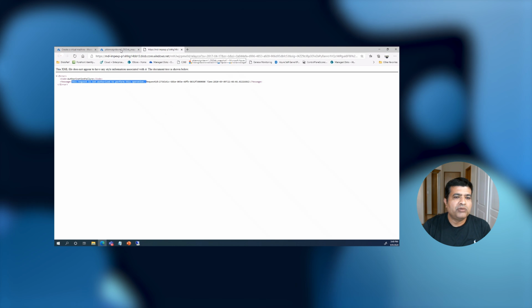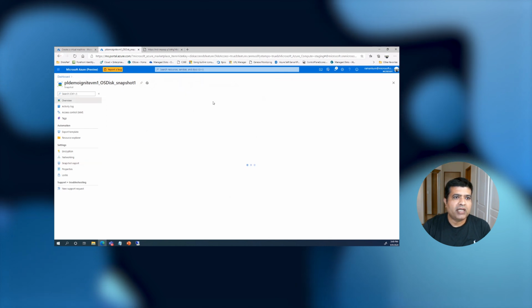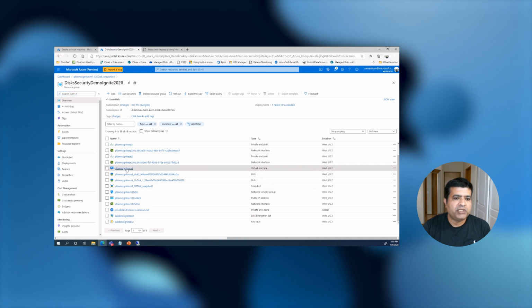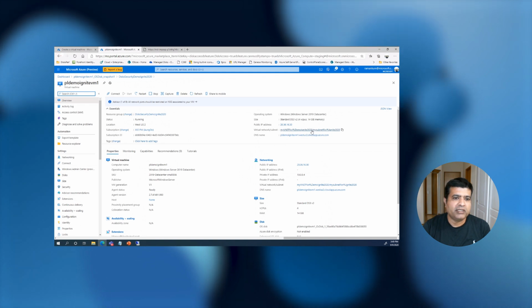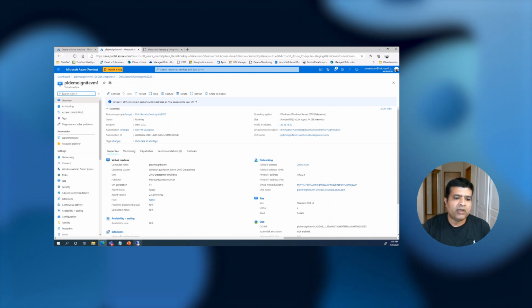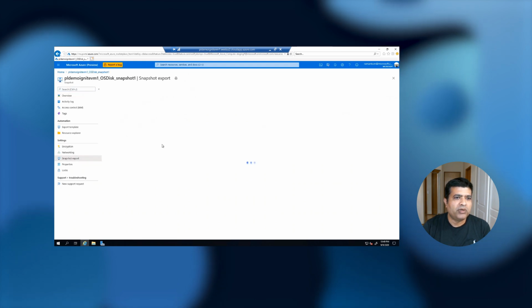Now let's try to do the same thing from a virtual machine which is part of the same VNet. If I go back to the snapshot and go to this source group, I have created this virtual machine, which is part of the same VNet to which I have associated the disk access through private links. We are going to use this same machine to perform the same action and see what happens. So this is the virtual machine. I have RDP'd into this virtual machine. Now we'll try to export.